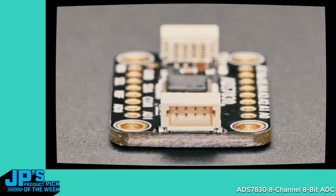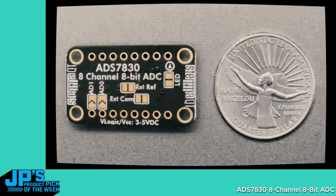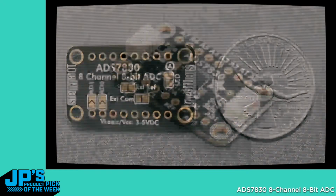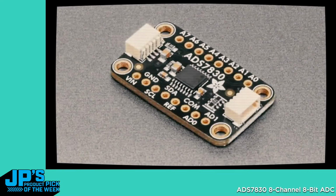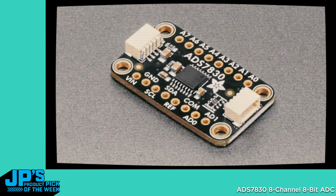So it's not for precision measurements of like a thermistor or a microphone or whatever, something where you need 10, 12 or more bits of accuracy and precision. What it is good for is potentiometers or a flex sensor. You know, if you're cool with only having 0.5% precision, then 8 bits is plenty. And I think for a lot of purposes it is, especially since it's going to be, again, lower cost and you get 8 full channels.